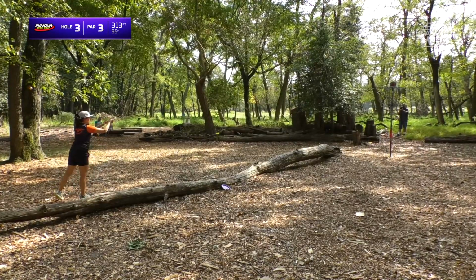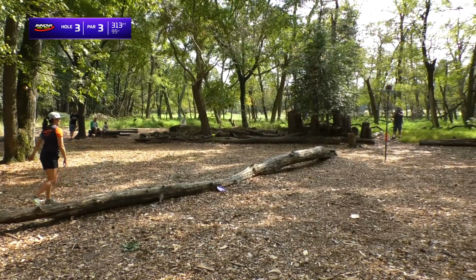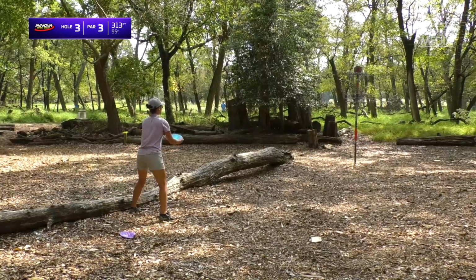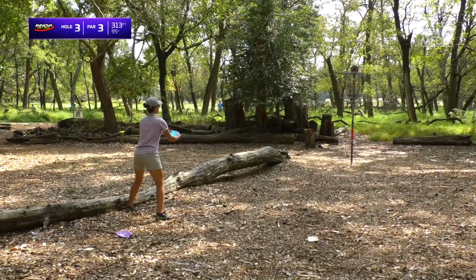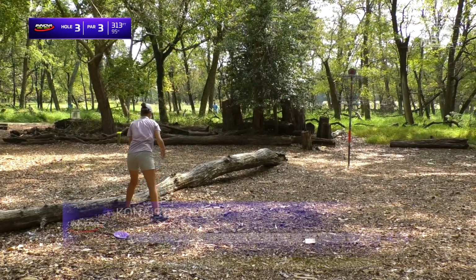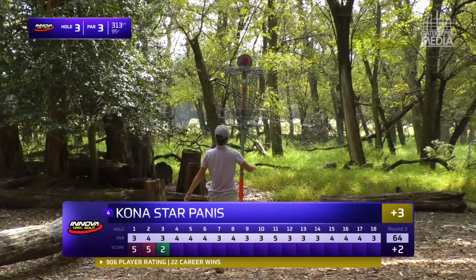Missed just a little bit to the left. And we have Lisa lining up for her putt. Oh, she definitely went for it. Nice aggressive play. Yeah, and you can see by the leaves blowing, there was definitely some wind there too. And good putt, Kona. Great, yep, great putt. Good birdie. Really good birdie there. Nice focus.